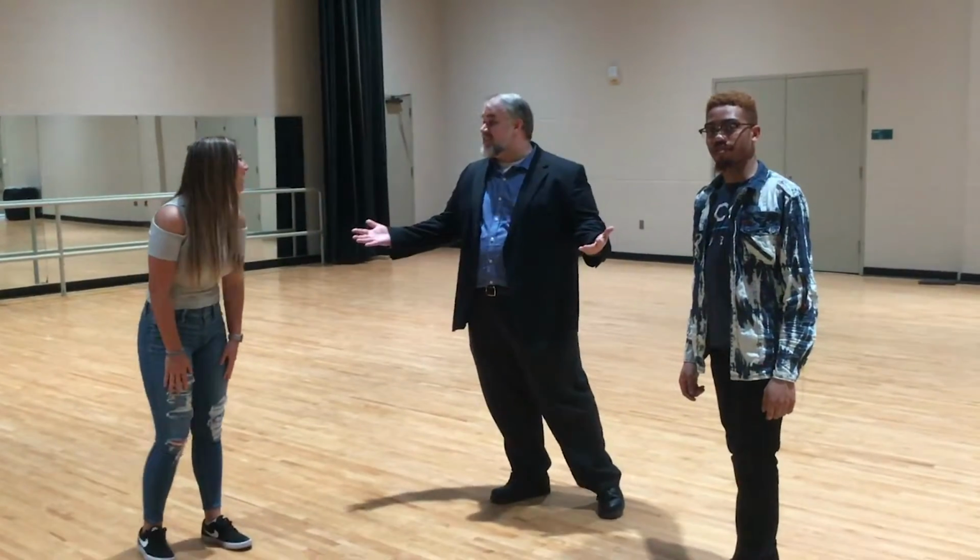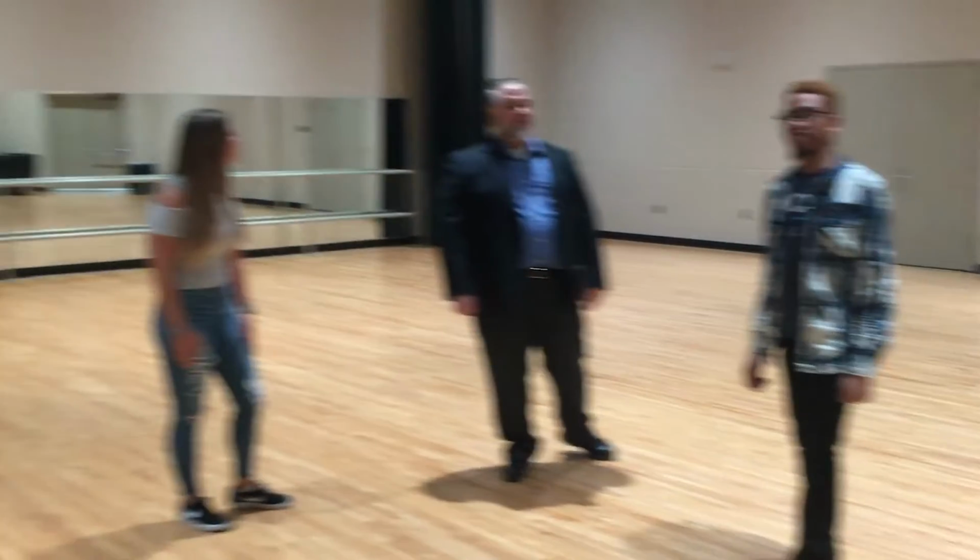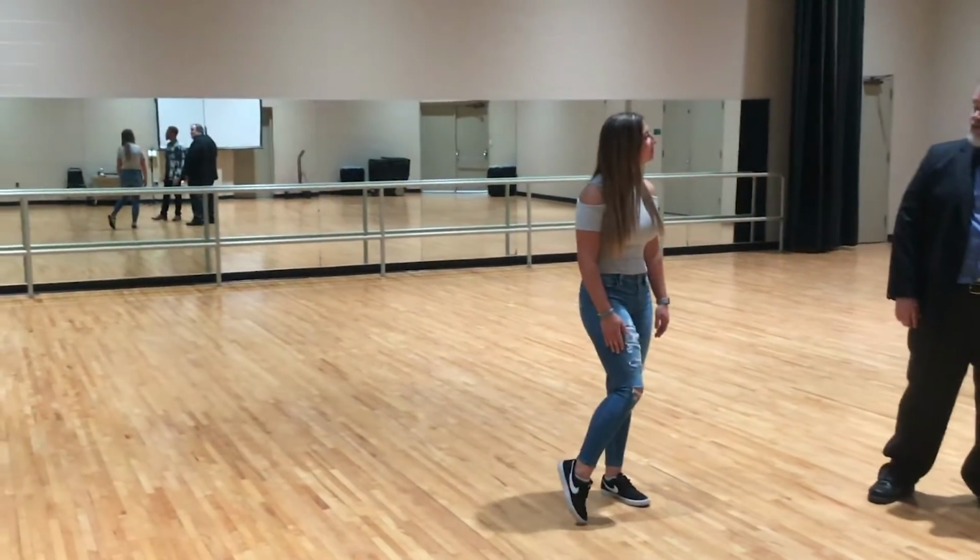So this is the Deckard Studio, and that's where we do our dance classes. We also rehearse in here for some of the stage productions. Can you show us some dance moves?